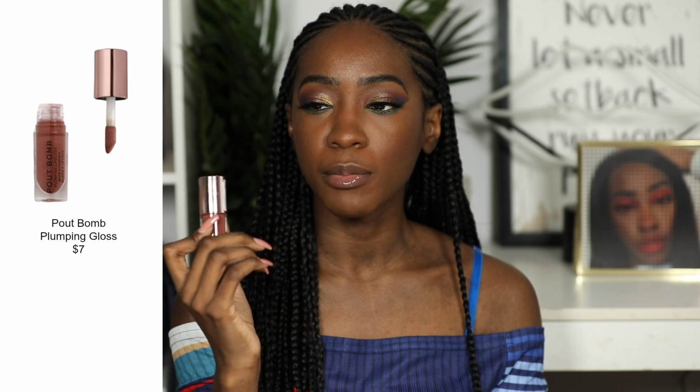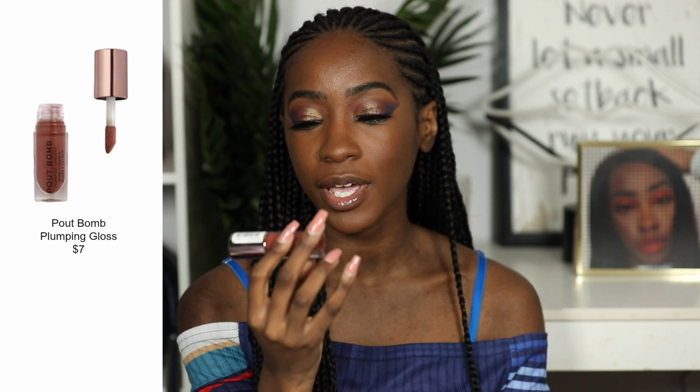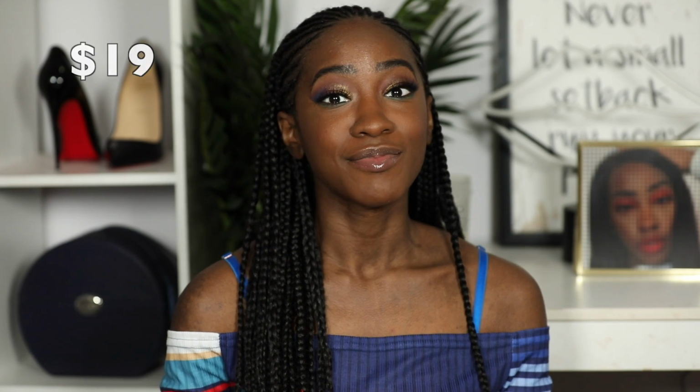So the other day, I'm looking at it and I fully read the name of the product and I'm like, oh, Makeup Revolution Pout Bomb. And then I'm like, oh, this is a dupe for the Fenty Gloss Bomb gloss. And let me tell you, it really is a dupe for Gloss Bomb.